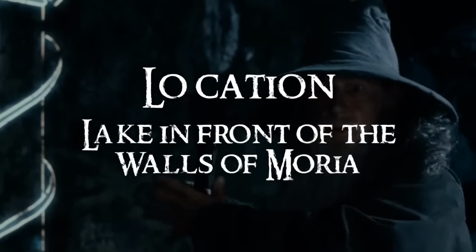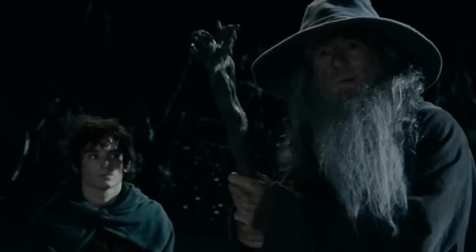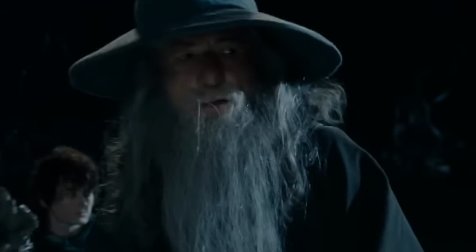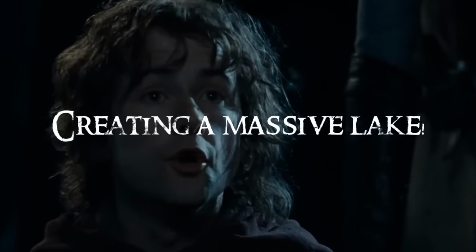In the book, Tolkien writes about how there is typically a stream which flowed in the valley of the mountain and led to the door Gandalf was searching for, but it had been dammed up and therefore the stream was gone and the water had filled the entire valley, creating a massive lake. In the movie, there is a brief glimpse of this body of water and it looks more like a pond.